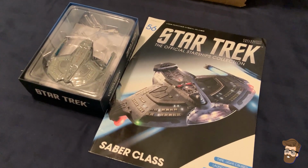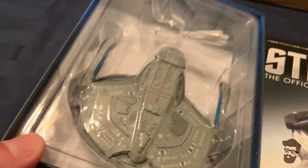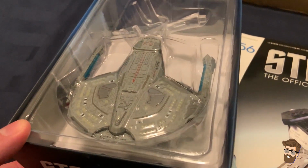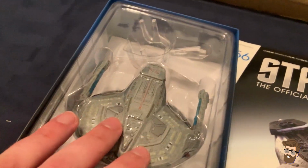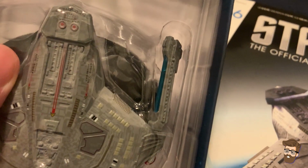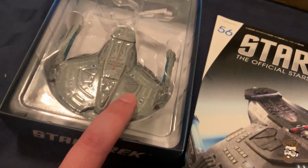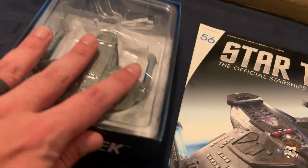And the first one we got here is the Saber class. This is one of the anti-Borg ships. That was the Battle of Sector 001. As far as I can tell, neither this one nor the other ship have actually been out of the case. If you look really close down here at the bottom, there's actually still the plastic wrapping on the base. So I think Rich kept these ones in storage in really good shape.